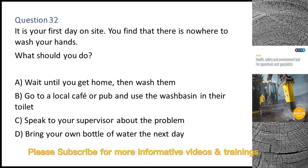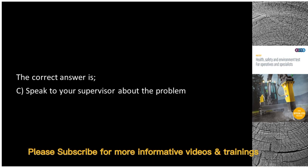Question 32. It is your first day on site. You find that there is nowhere to wash your hands. What should you do? A. Wait until you get home, then wash them. B. Go to a local cafe or pub and use the wash basin in their toilet. C. Speak to your supervisor about the problem. D. Bring your own bottle of water the next day. The correct answer is C. Speak to your supervisor about the problem.